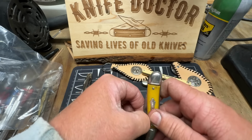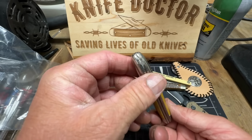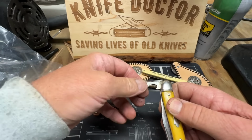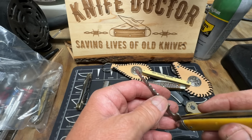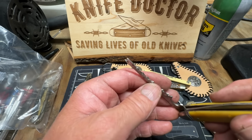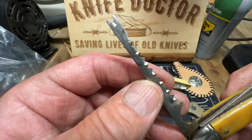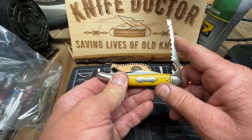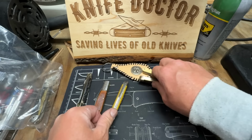And this fish knife, guys, I can't get over how solid this thing is. I'm going to clean this up. And that doggone descaler is almost like a saw. See that right there? Ain't that awesome? That knife's in excellent shape.